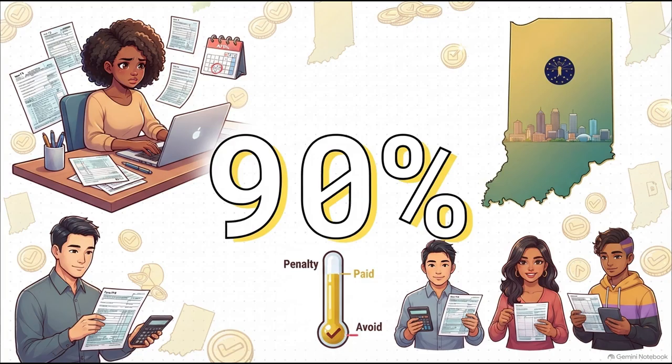And the absolute most crucial point to remember here is what we call the Rule of 90. Remember earlier when we said an extension is for filing, not paying? Well, Indiana law explicitly states that to avoid a late payment penalty, you must pay at least 90% of the tax you expect to owe by that original April deadline. If you guess wrong and say you only pay 85%, you're going to be on the hook for penalties.